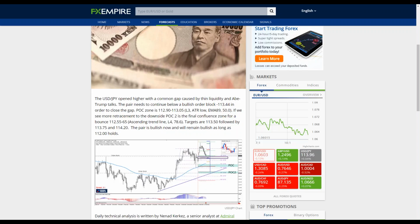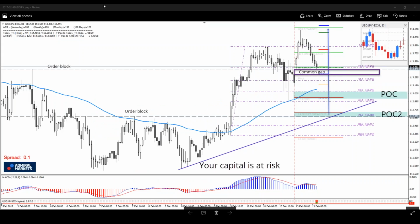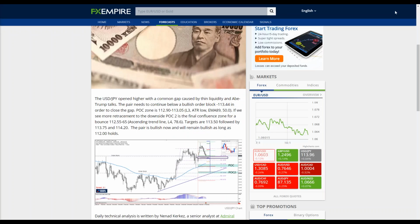Okay, dollar yen. This was it, dollar yen early morning. I would like to see the break here, so the gap can be closed. Below 130.40, we might see a gap close. But having in mind that dollar yen is in uptrend now, I also said that it might spike from this zone.